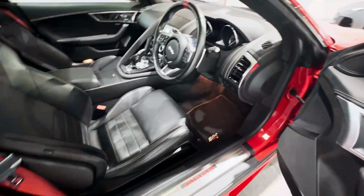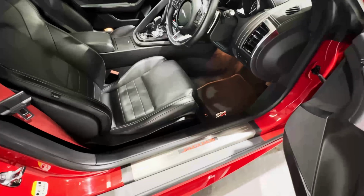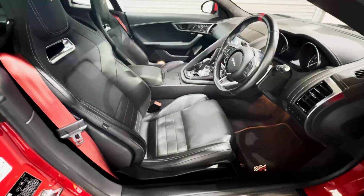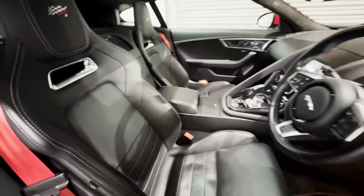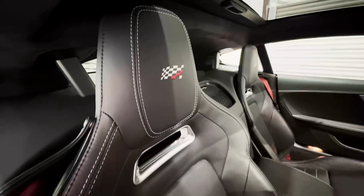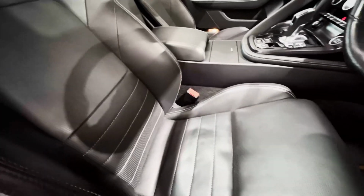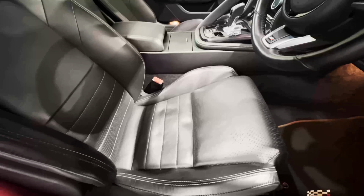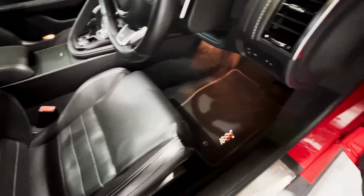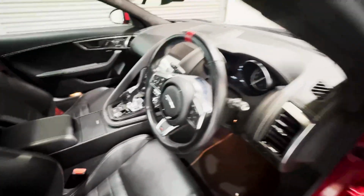Then looking into the cockpit, we'll see that we have the beautiful illuminated tread plate script in red there, accenting the body colour of the car. And these beautiful performance seats in jet leather with the stitched Chequered Flag logo on the headrest. And you'll notice that the leather is perforated, and that not only looks fabulous, but it serves to make the seats function with the cooling and heating system in them as well. We've got, of course, the Chequered Flag floor mats and a sumptuous cockpit to look into.